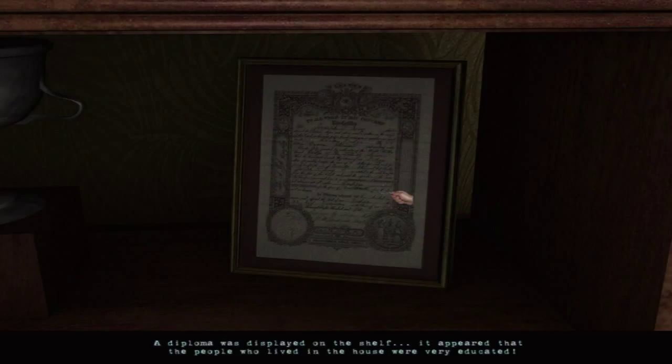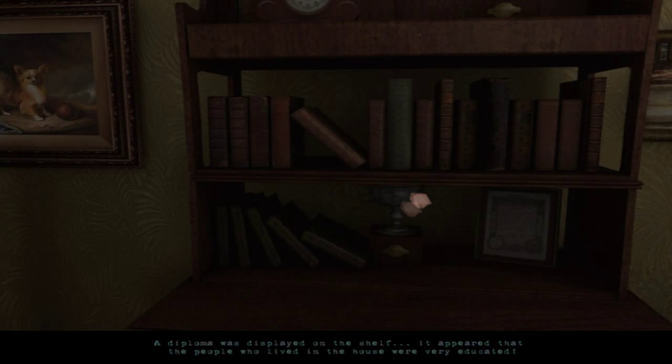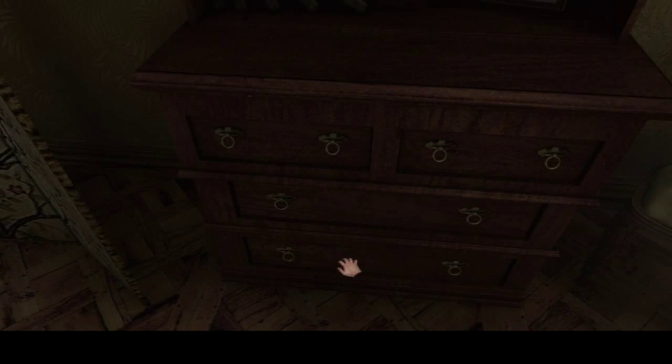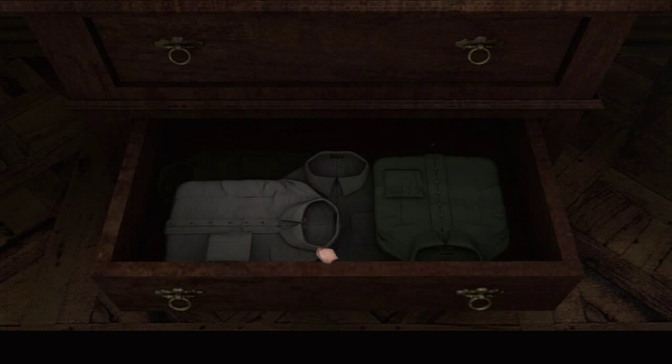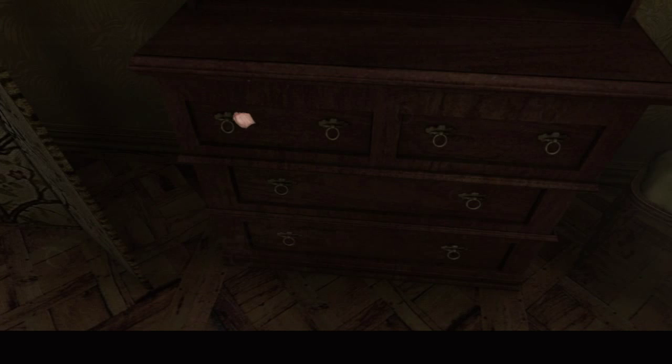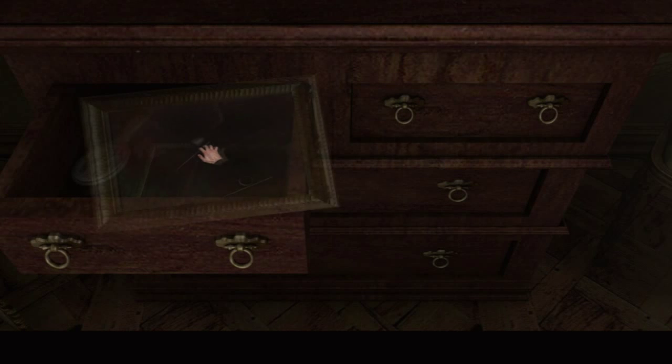Let's see what degree this is. A diploma was displayed on the shelf. It appeared that the people who lived in the house were very educated. Oh, well, that's good to be cultured. There's another clock here, paused at some time I'm not sure about. And inside any of these drawers, those were shirts. Those are... Can I take any pills? No, I cannot take any pills. Or bottles, or whatever I'm going to use for fairies.